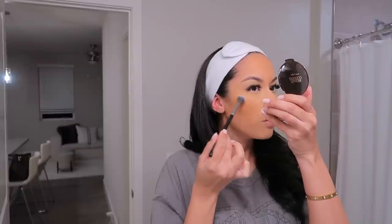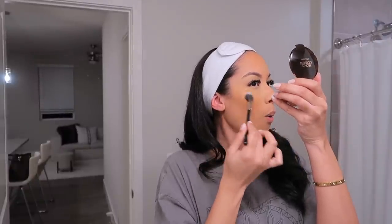So from there, next up, let's do highlight, and then I'll do the cream blush on top. Hopefully that doesn't look crazy. Ooh, that's pretty.